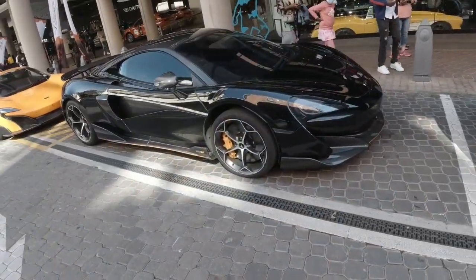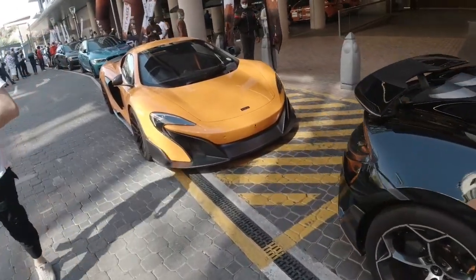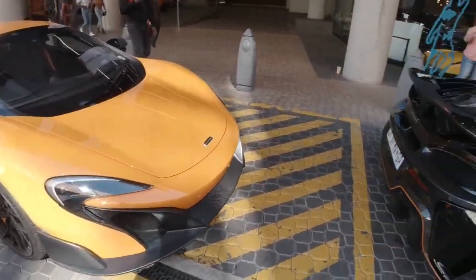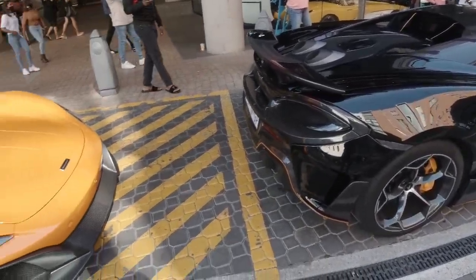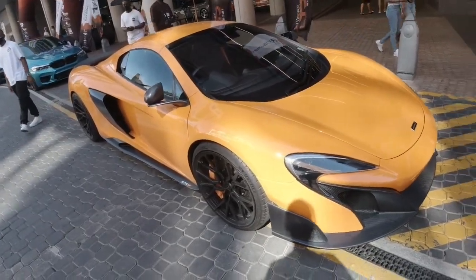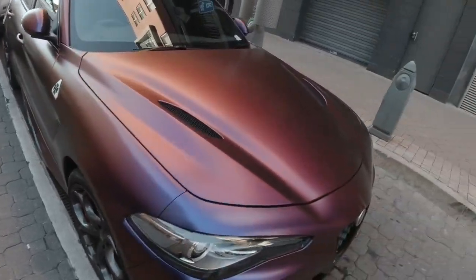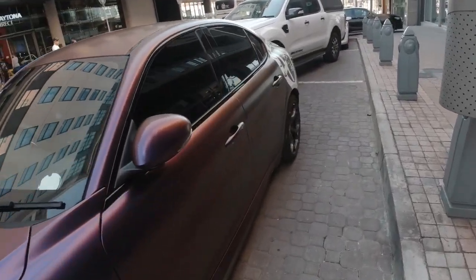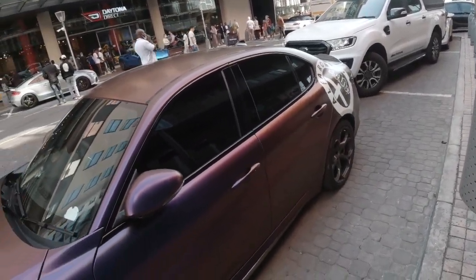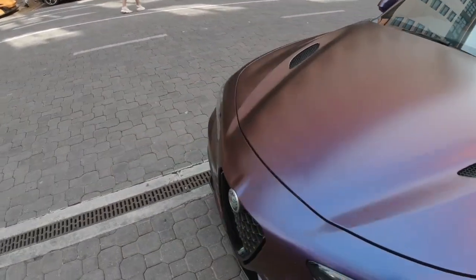And a McLaren 600LT here in front of a 675LT. Two of McLaren's track-focused cars. The 600LT based on the 570S, and the 675LT based on the 650S. Very nice. They have a very lovely looking Alfa Romeo Giulia Quadrifoglio in this color changing wrap. I think it switches between purple and a bronzish, brownish color. But yeah, very, very nice.